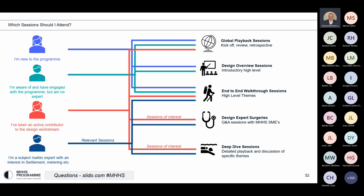I did have one more here, which was just a bit of quick signposting to say, which persona do I have? You know, I'm new or I'm an expert, which session should I attend? I'll let you read that one at your leisure. But I think after an hour of me burning through that at speed, that's the end of all the points that I wanted to cover this morning.